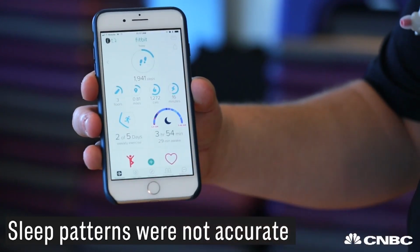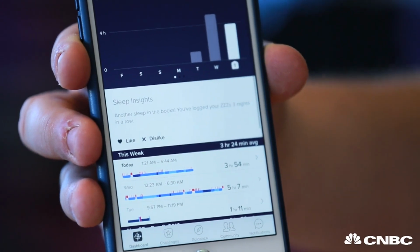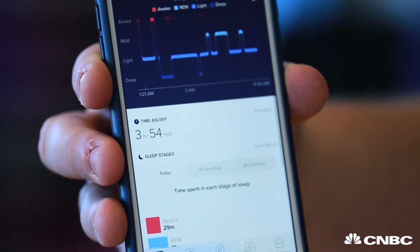Also, sleep patterns were really weird and didn't really represent what I was actually getting at night. It said last night I got about 5 hours of sleep, when in reality I got somewhere between 7 and 8.5 hours.